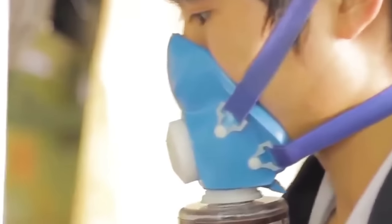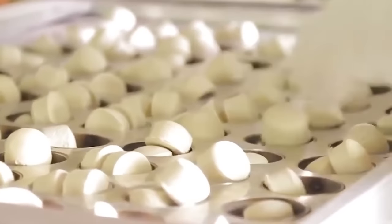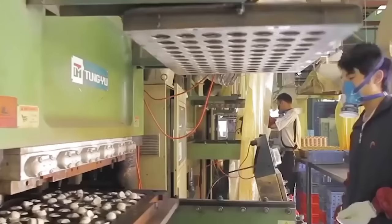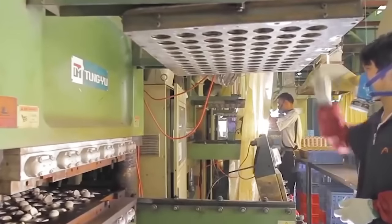From there, workers feed the hemispheres into the machine that wraps them around the ball and then pops them into an oven where they cure for 11 minutes. The prepared tennis balls are then packaged.